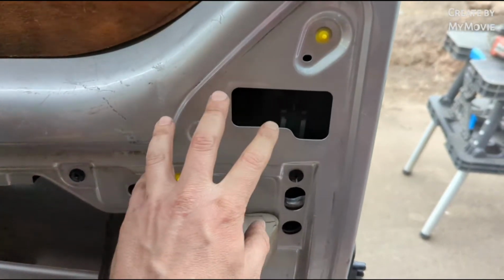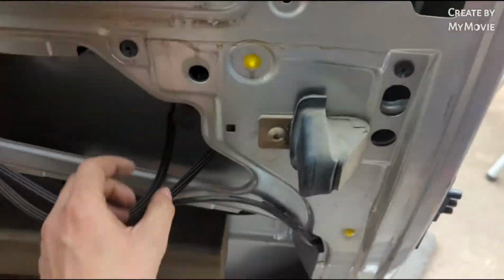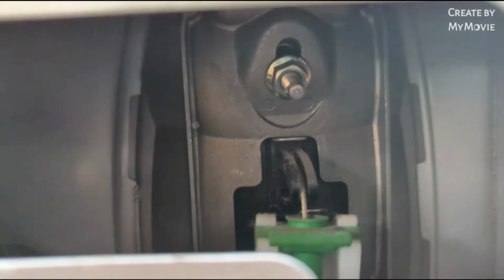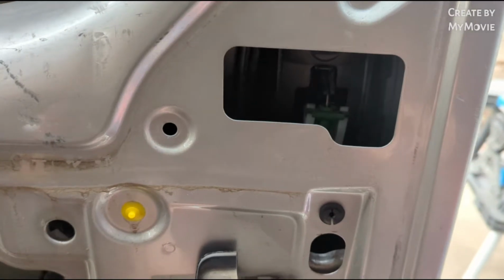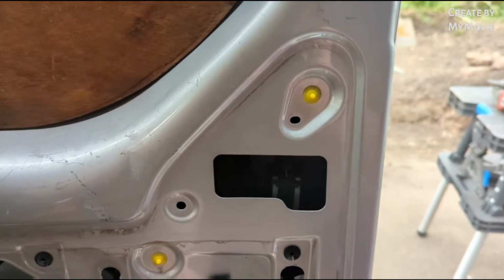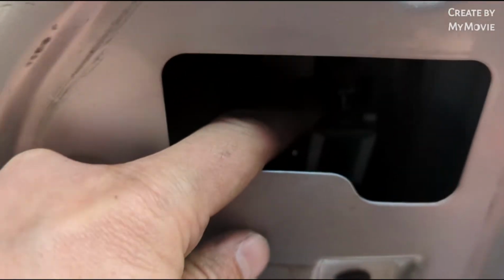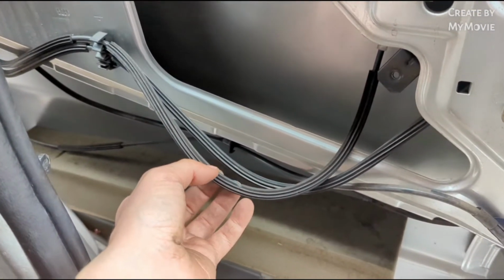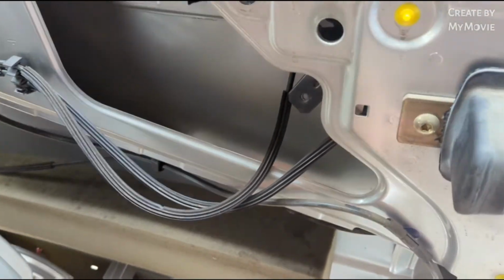Right, so basically once you've undone those, you can push the internal mechanism down out the way, and then you get access to the bolt in there and one in there. That basically holds the outside door handle on. So I'll get those undone and show you what's next, because there's another mechanism. Like I say, you've got 2 wires there, one for the internal, one for the external handle. They don't work off the same mechanism; they're two separate mechanisms.